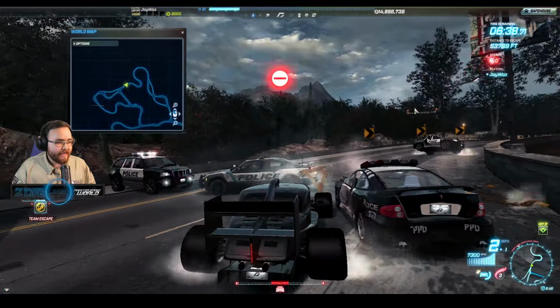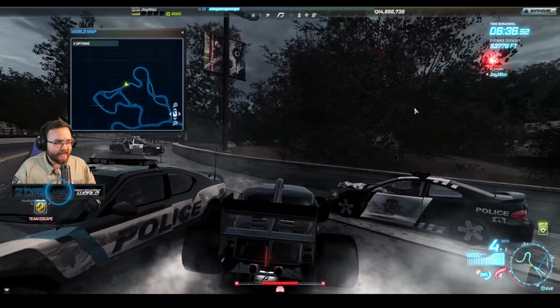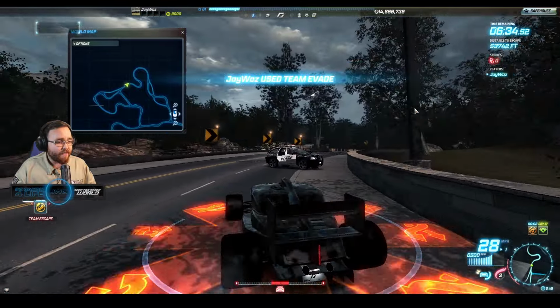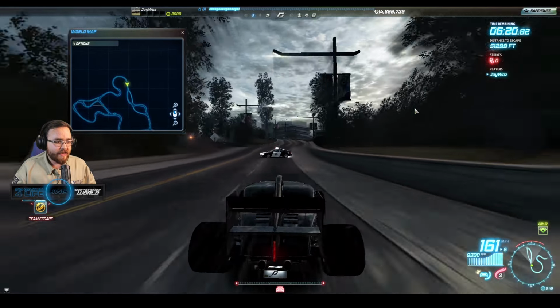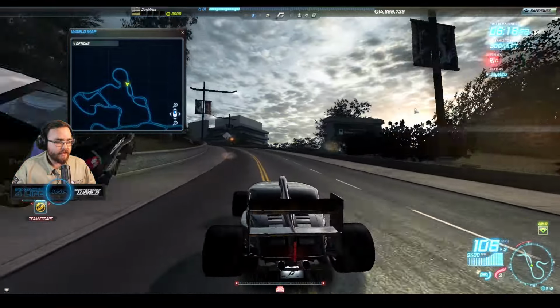Would I recommend it? This feels identical to the experience of the Evade. Why is it not evading? That right there was almost identical to the F1 Beetle, if not the same. Alright, that's enough to give an answer. I will see you guys at the end of this Team Escape. Yeah, definitely.